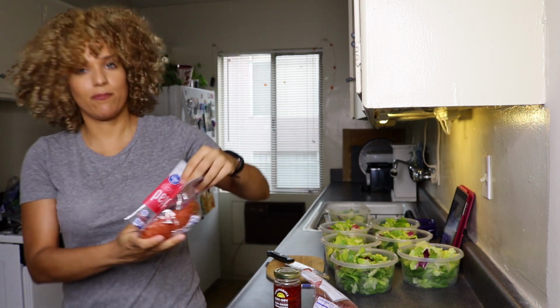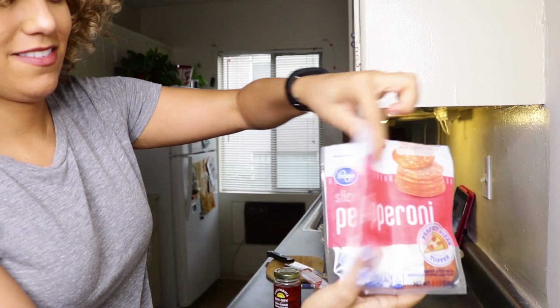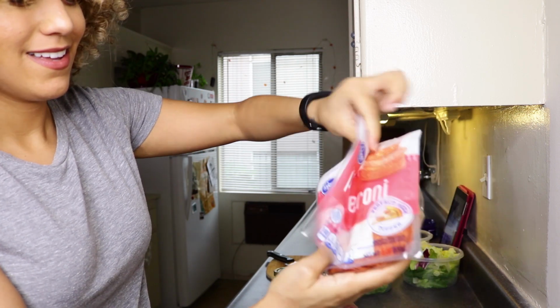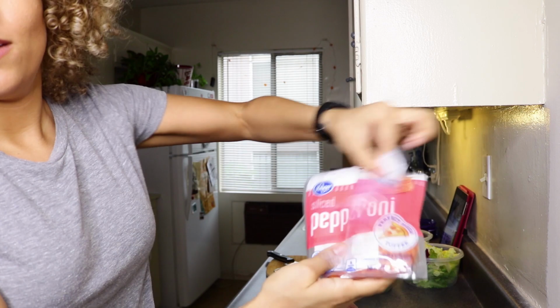You guys, look at my pepperoni. It's doubled. It's like a golden ticket, right? What do I win, Kroger? What do I win?